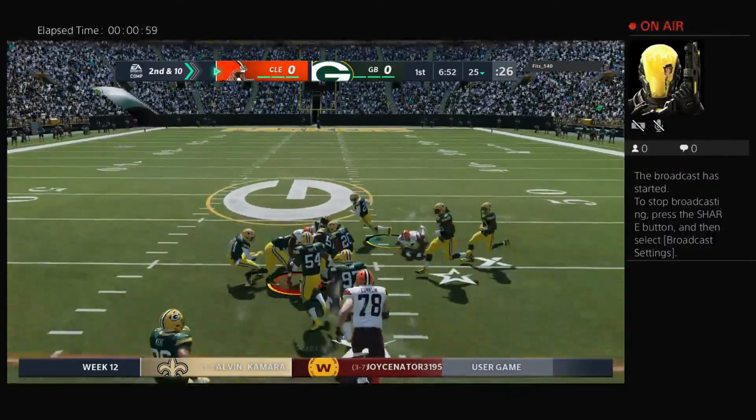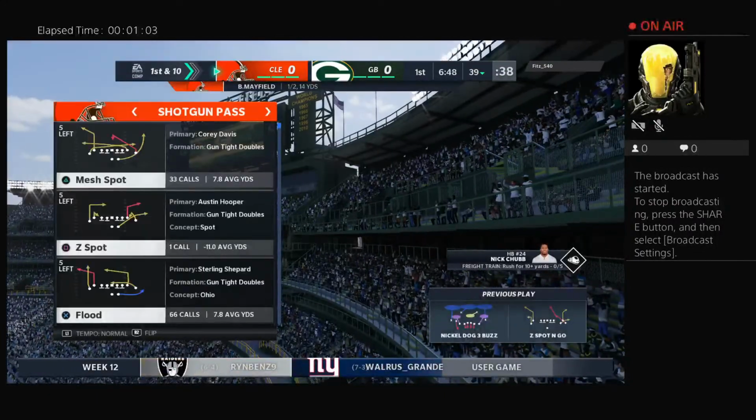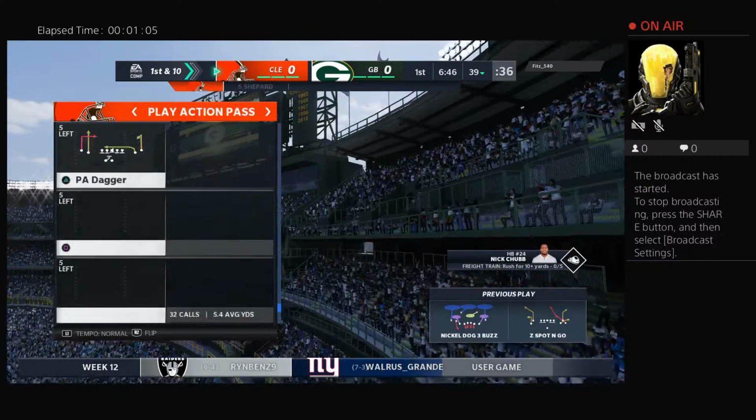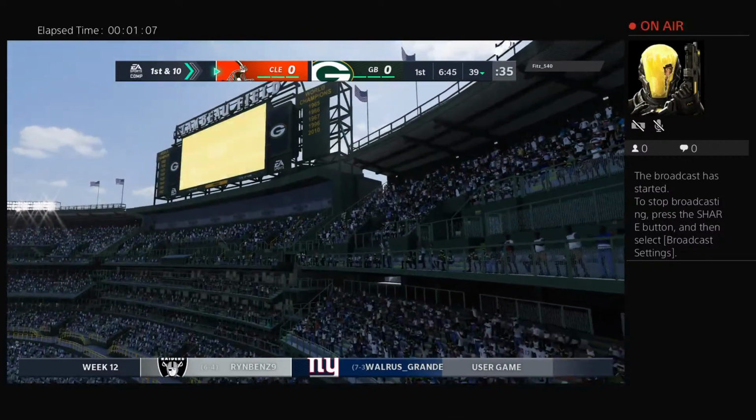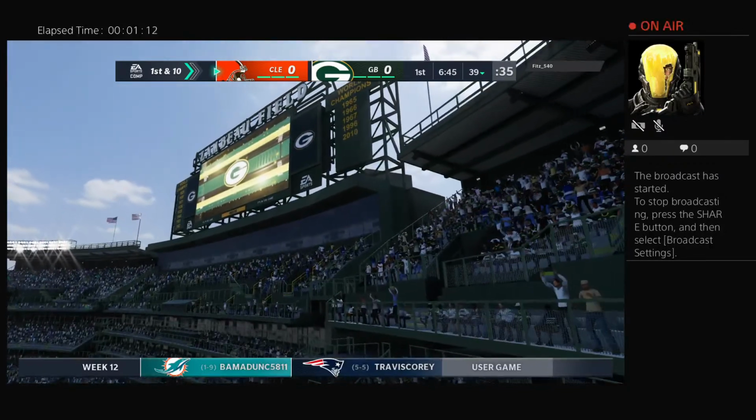Now a man open down the middle of the field. And he gets this one just shy of the 40. They'll mark him down at the 39. Give him 14 on that one and a 1st down. And the Browns 1st down.